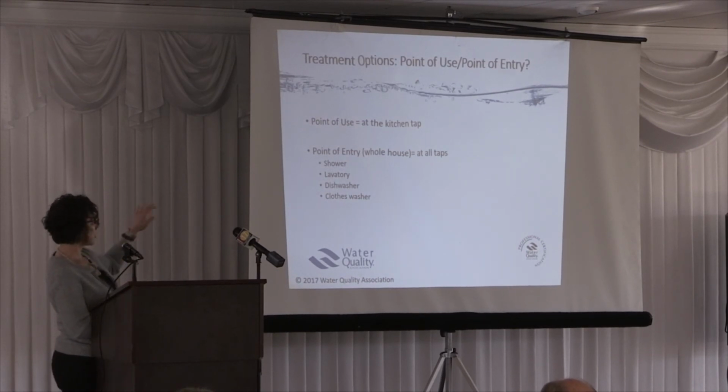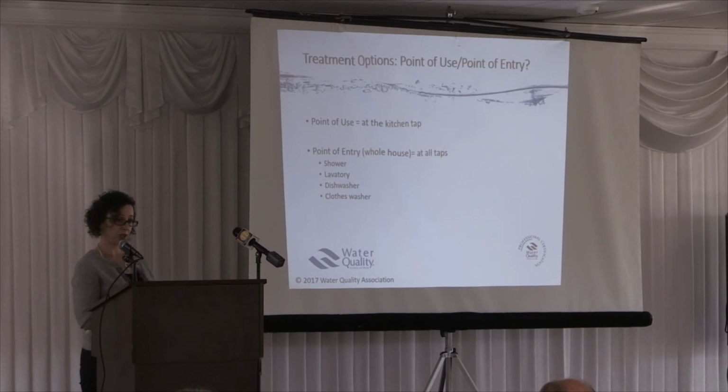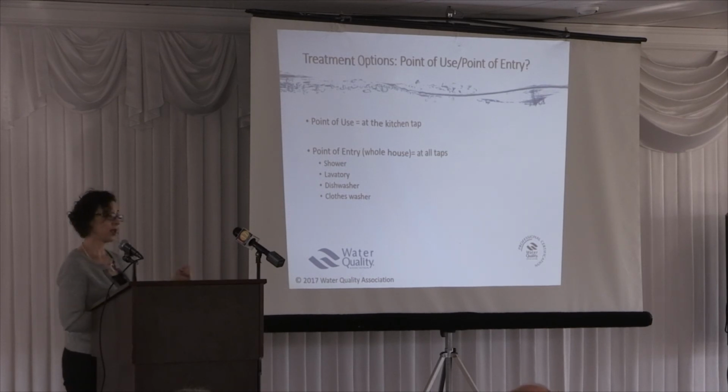The kitchen tap is usually referred to as point of use, whereas the whole house is known as point of entry, and this lets you have treated water at all the taps. So for example, if you do have a nitrate issue, and you're worried because you've got young kids or pets, the pets might be drinking out of the toilet, the kids might be consuming water if they're brushing their teeth, you might want to consider the whole house system. Otherwise, if you're pretty confident that despite the nitrate issue, you're only going to be drinking from that one kitchen tap, then a point of use solution makes sense as well.